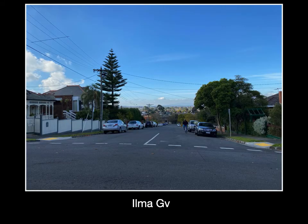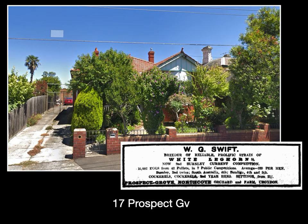Ilmer Grove descends sharply down the hill, typical grand eastern balcony view these houses would have had. Number 17, Prospect Grove, a brick bungalow built on Swift's side yard, dating from 1935. He ran a side business of selling prize-winning leghorn chickens on this site.